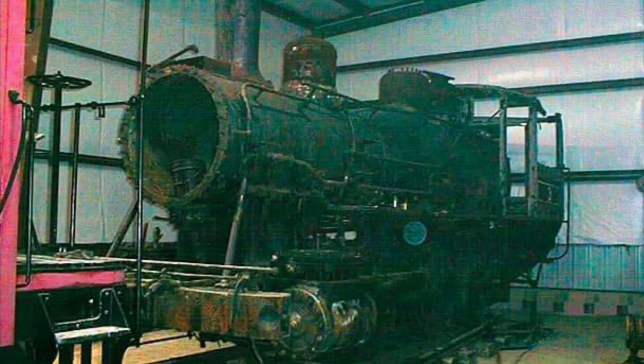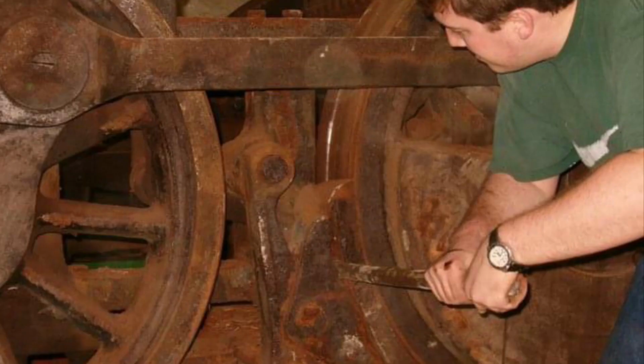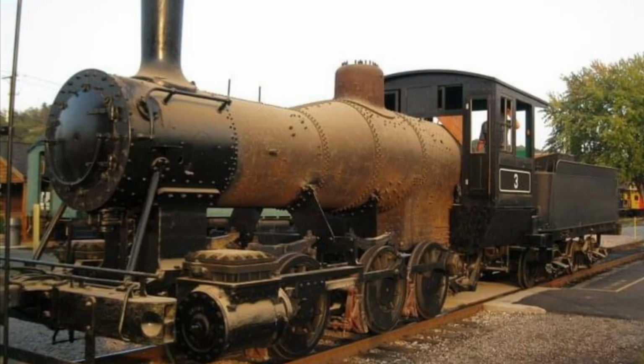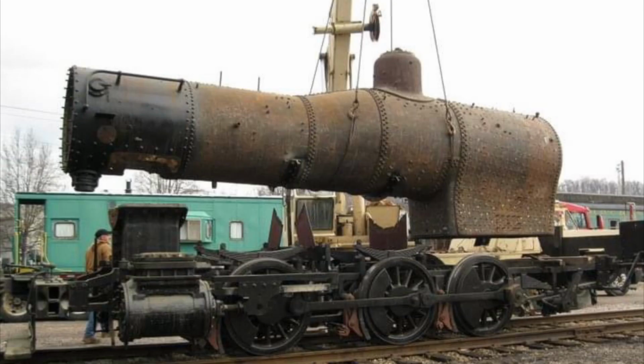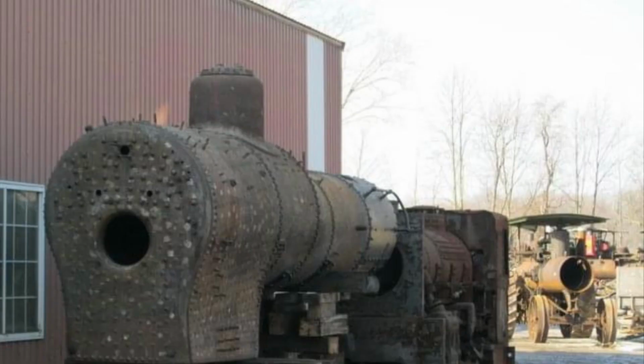Shortly after the turn of the century, a group of volunteers commenced Number 3's restoration. The first decade was a slow process, but included disassembling the locomotive, restoring the tender, and constructing a new wood cab to replace the original rotted one. The biggest task, though, would be rebuilding the boiler. Finally, in early 2011, the boiler was shipped to J.S. Company in Middlefield, Ohio for rebuilding, a process that lasted 3 years.